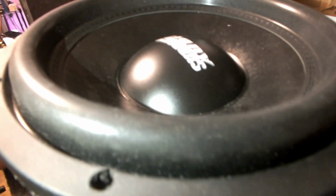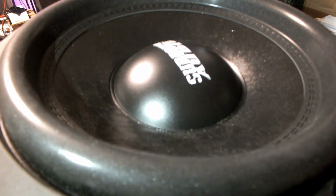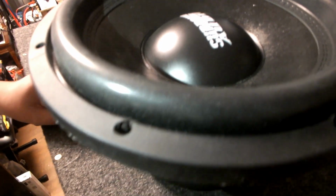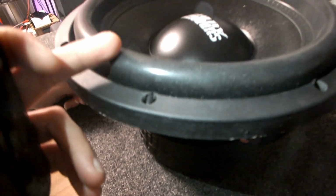I was gonna say we should do the Lanzar, but that would have been sick. There's the pulp cone, paper cone, polypropylene dust cap, double stitch surround. Now when these came out, this was a high roll. I guess it's still considered a high roll foam surround.